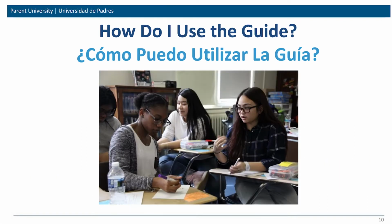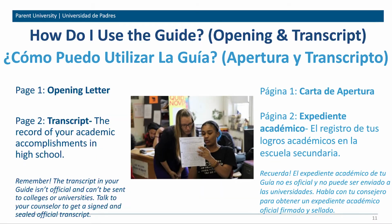And to talk about how to use the guide, let's walk through the guide page by page. And Lindsay will be joining us for this time shortly. But first, I wanted to mention two quick things about page 1 and page 2. So page 1 is the opening letter. That is a letter from the Chancellor that the Chancellor signs. And that sets up the context for the guide. So it's really important to review.